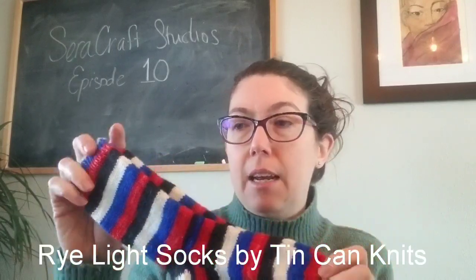But anyways, I showed her that. Amelia really likes Spider-Man and it's one of her favorite movies. And so I used the Rye Light sock pattern by Tin Can Knits, and I just omitted the garter. There's a garter section on the top of the leg and the top of the foot, and I left that off. I really just used it for a stitch count. So it's those, and again, that's Whips on Sticks, and it's Kayla's favorite sock.